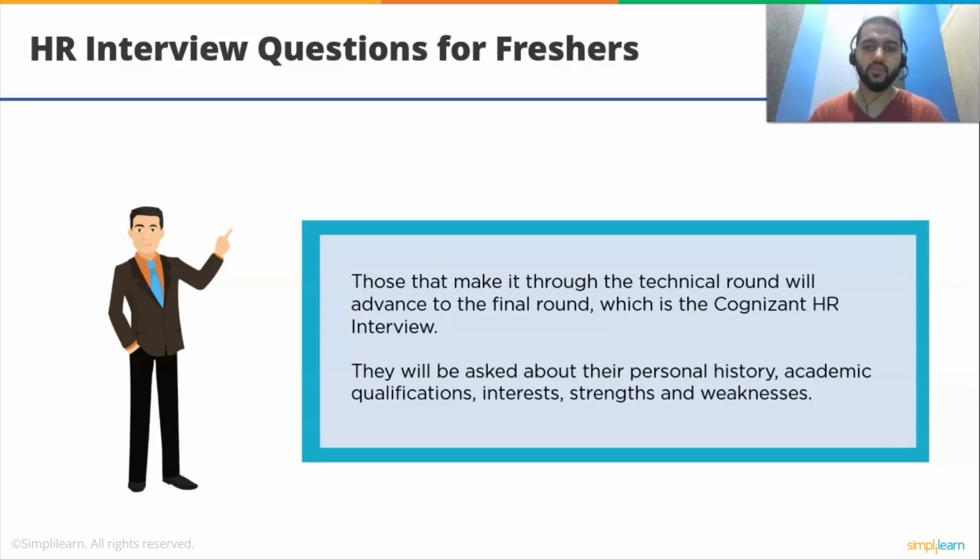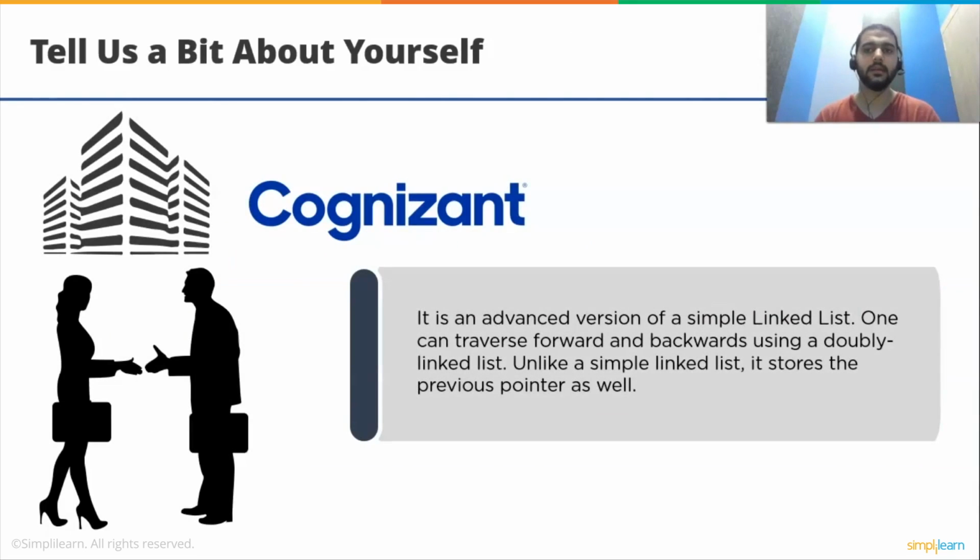Finally, if candidates are chosen in this round, they will be recruited for the job description for which they have applied. All right, now let's move on to the questions part. The first question, which is also very common, would be: tell us a bit about yourself. This topic is typically asked to initiate a conversation and to gain a basic understanding of the candidate.